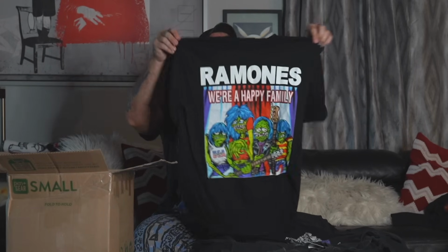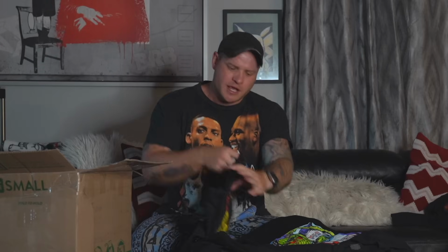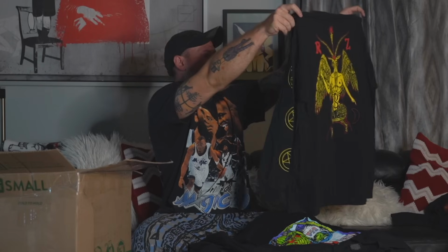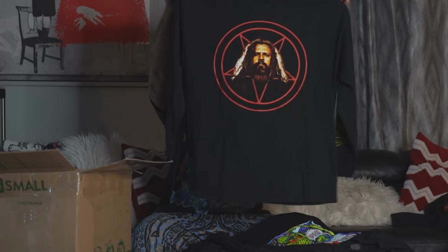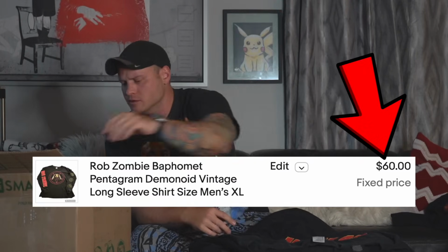Ramones. Ramones on the newer Chaser tag. We're a Happy Family. It's a tribute to the Ramones. Pretty cool graphic though. Front and back. Size extra large Delta. Long sleeve. Are you a Rob Zombie? Yeah, Rob Zombie. This is probably like 1999 or so. Rob Zombie long sleeve. That's a good one. Maybe a little bit newer, maybe 2002 or something like that.